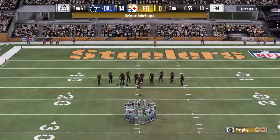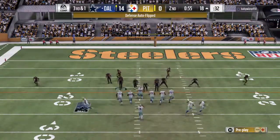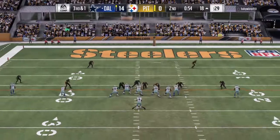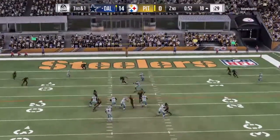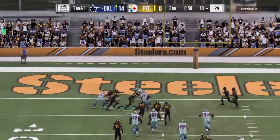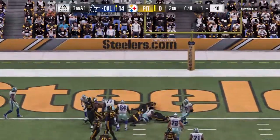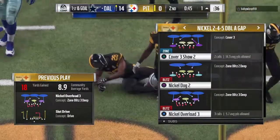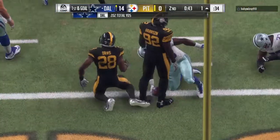They may be snapping the ball near the goal line, but all you're thinking defensively, keep them out of the end zone. Force the incompletion, force them into going for 3, and not giving up 6. And he finds his man. That's Butler. And he's brought down. They're able to convert on 3rd down, and that sets up a 1st and goal.